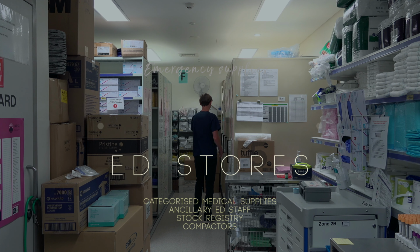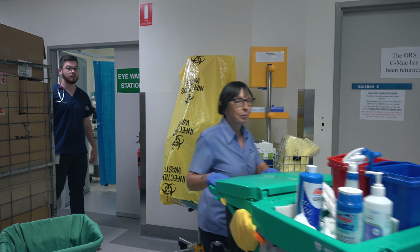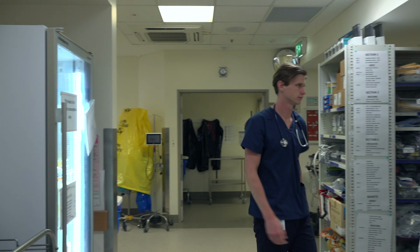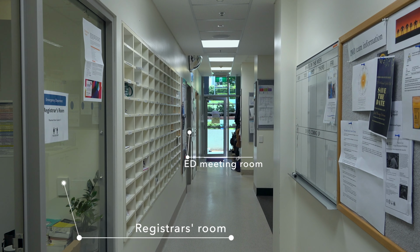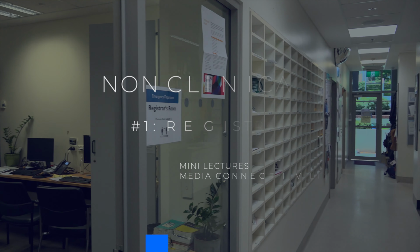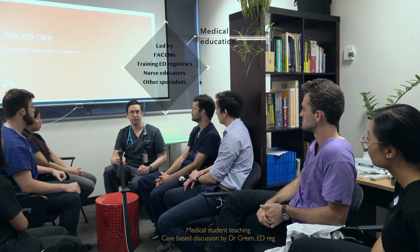There are various storage areas throughout the department. This area stores the 3 ultrasound machines, level 1 rapid fluid infusers, non-invasive ventilation machines, and our Beers block device. This corridor leads to various non-clinical spaces. The registrar room serves as a rest area and can be utilised as a space for meetings or education. It also houses educational models and materials for trainees.